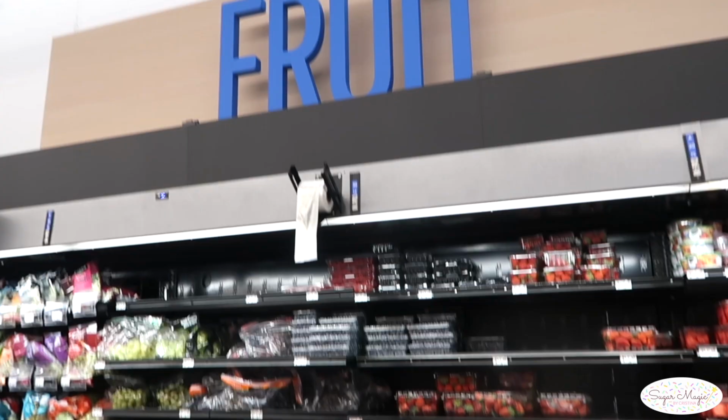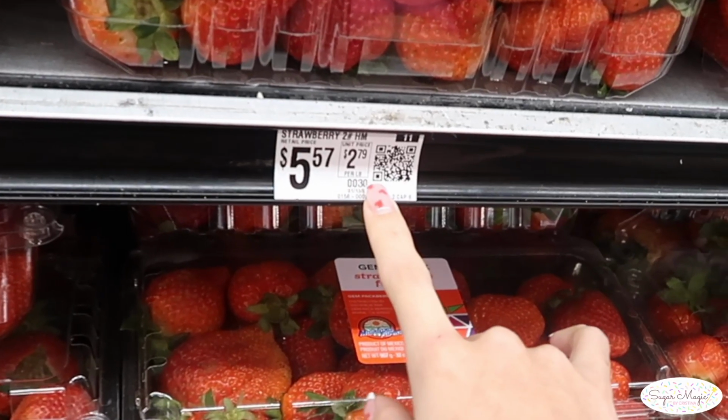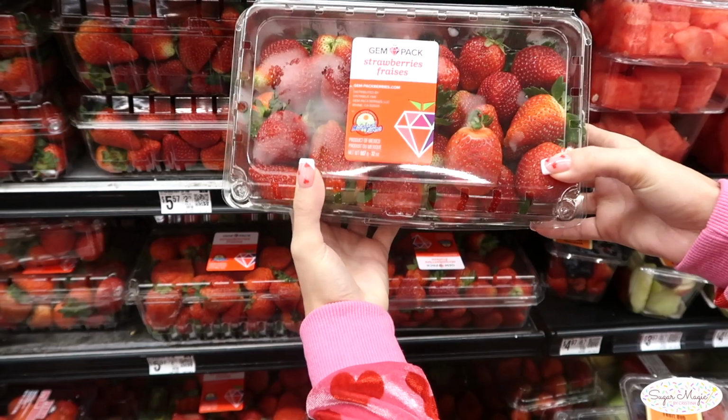Heading over to Walmart for low prices and a big selection. This is the best deal I've seen for strawberries at $5.57 for 2 pounds of berries.